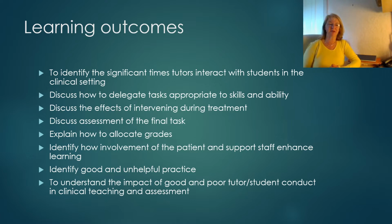The learning outcomes for this session are all listed there, and you can easily read these for yourself. Generally what we're looking at here is the times at which we interact with students, and I mean by that prior to their clinical session, during their clinical session, and afterwards, and also looking at how we grade them. I'll give you a second or two to read through your learning outcomes, and ultimately what we're looking for is good practice and possibly some unhelpful practice as staff.